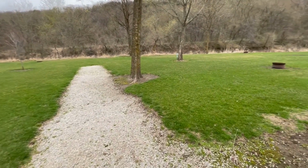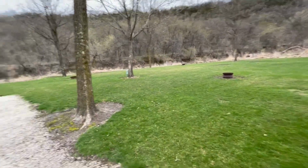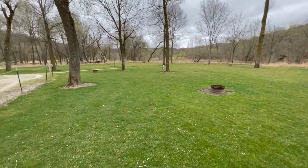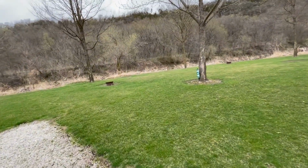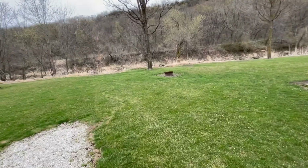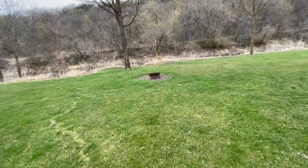This, but I don't know. Little tent areas, I would assume. No power or anything. Now, we're right down by the water.